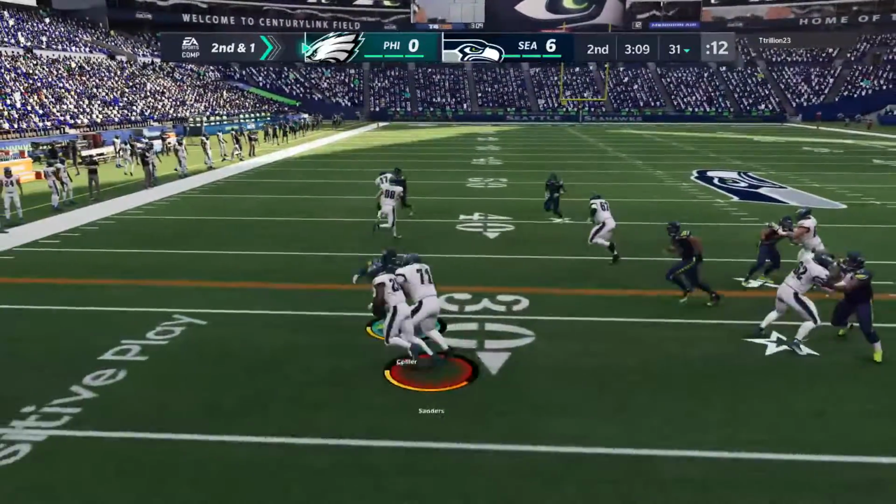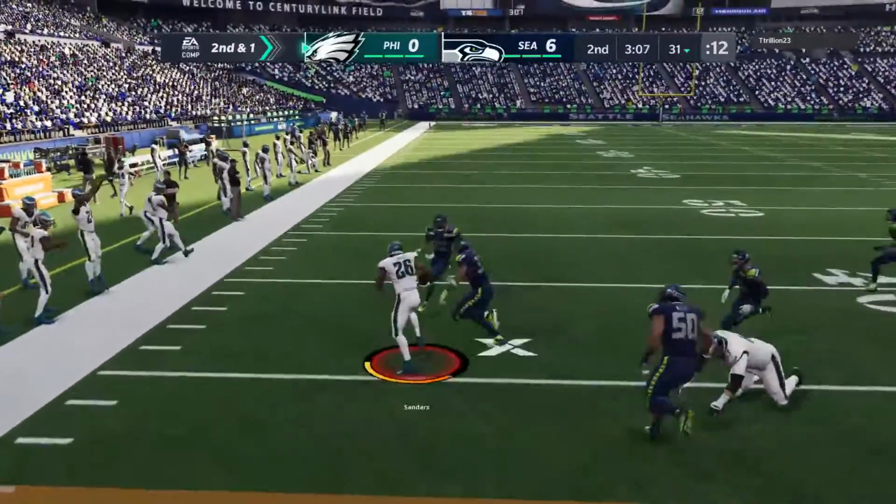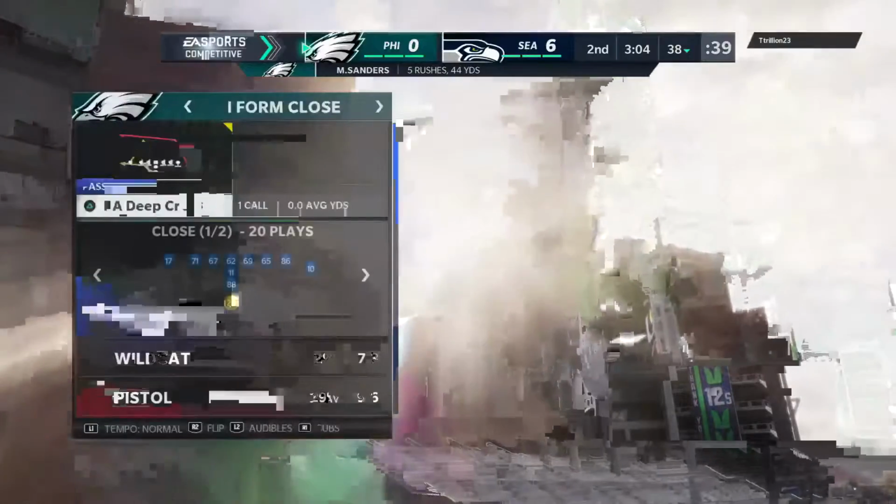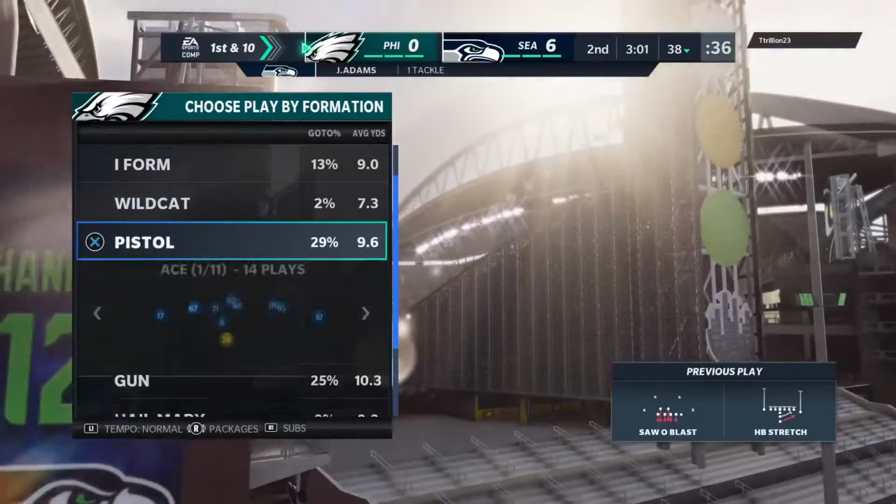Wentz on the give to Sanders. And he'll be brought down shy of the 40. 7 yards there and a first down.